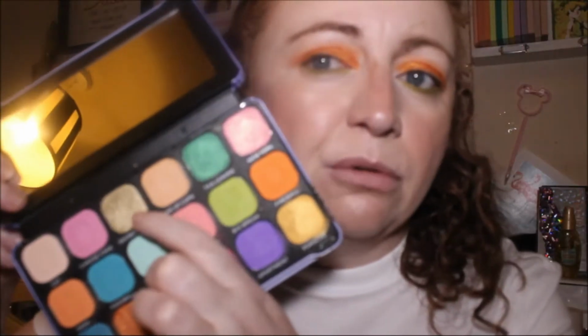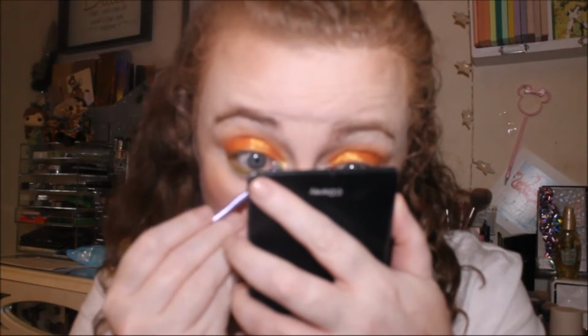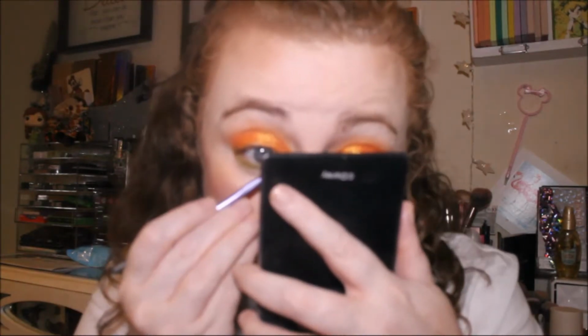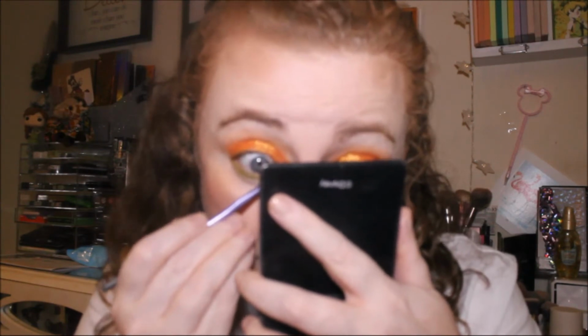See, the problem with this palette is it's got more mattes than shimmers. There's only 4 shimmers. Then we're going to have to go in with Secret Closet for the inner corners then, because that's the only one that's going to work. Took me brushing far too much. And even that's a tiny bit too dark.